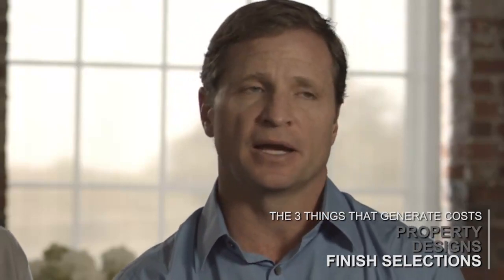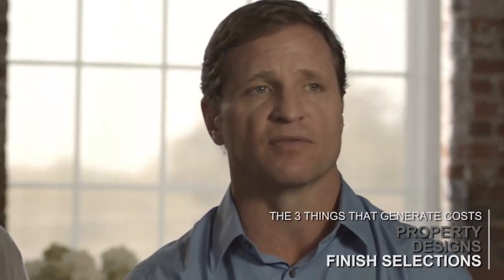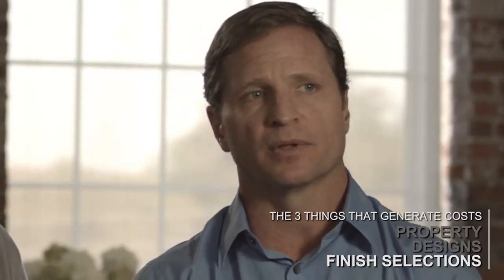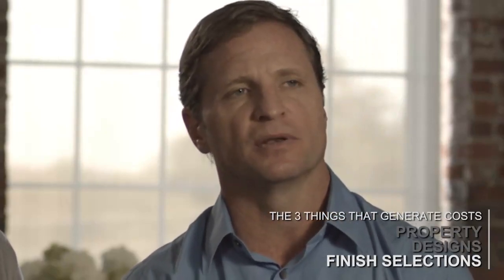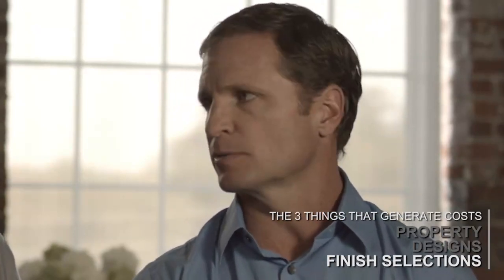Mm-hmm. And then that just leads us to really the third cost factor, which is the selections. And again, an area that most homeowners really do not understand what a huge impact their selections have on the price per square foot. And, at the end of the day, again, we want the client to get the appliances that they want or the roof that they want or whatever it might be. But we just want to make sure that the homeowner understands that making these selections will ultimately determine where that cost per square foot will be.